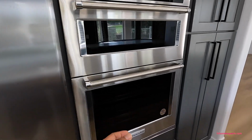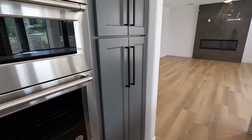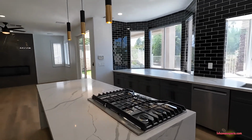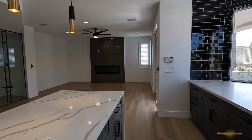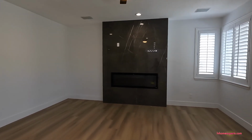We got some brand new, I said brand new appliances. All right, so that's it for this. Now, let's go over here and let's take a look at what we have here. I love the cladding on the fireplace in the front.